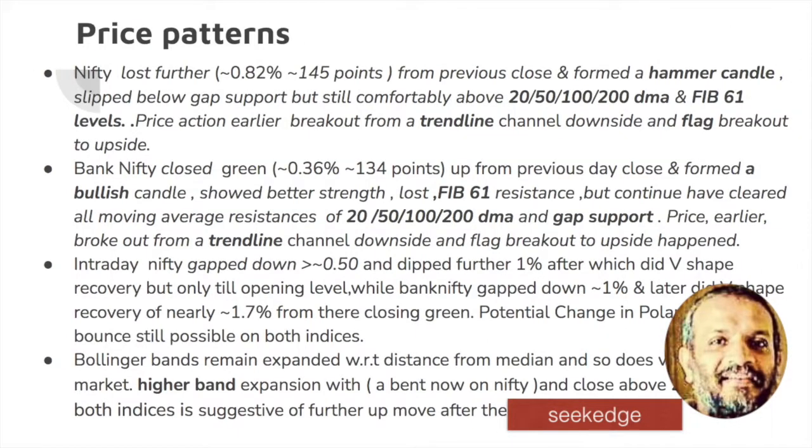Let's get to specific things. So Nifty lost 145 points, Banknifty gained 134 points. Right, that's near 1% lost and 0.5% gained on the indices respectively. But you can see that all the moving average supports are down there below. Fibonacci 61 levels is intact for Banknifty, although Fibonacci 61 was lost a few days back on Nifty.